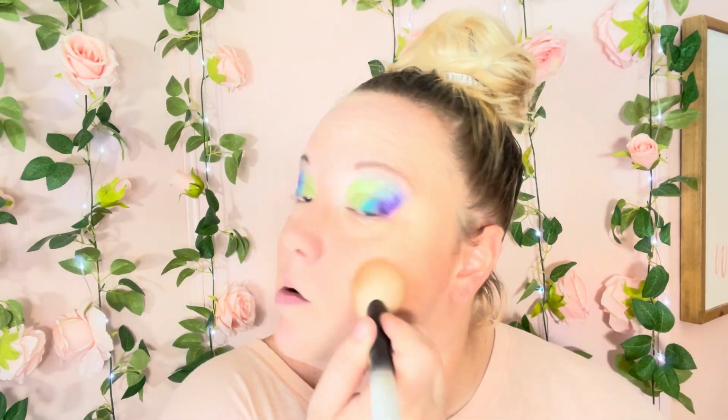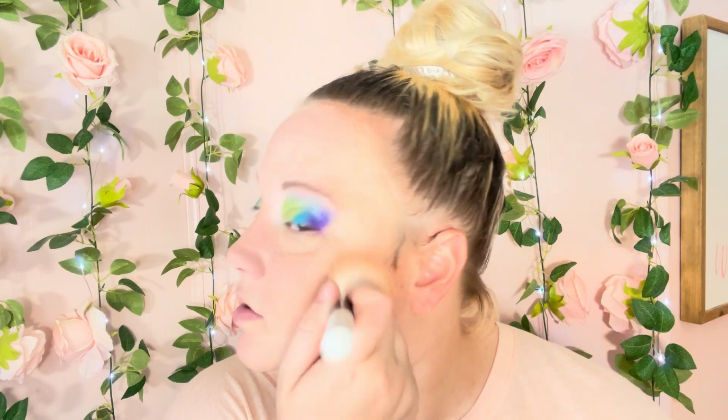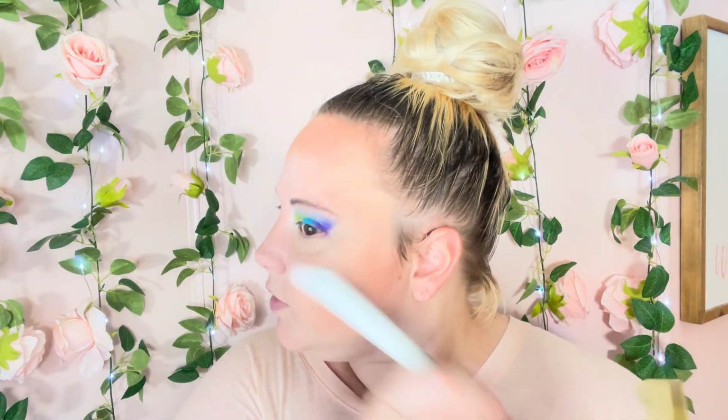This one, I admittedly got a shade that works the best for me right now in the summer, which is fine right now. But in the winter months, I might need to get a lighter shade of this, just because it does pull a little bit red. But that being said, I do find that the formula is beautiful. It blends really nicely. I don't have any issues with it.